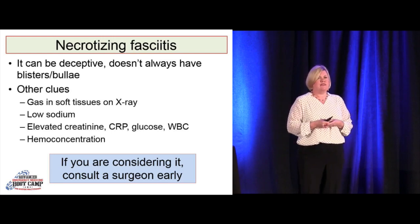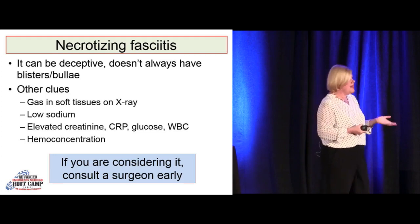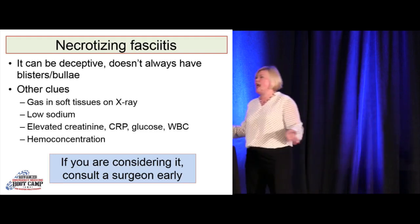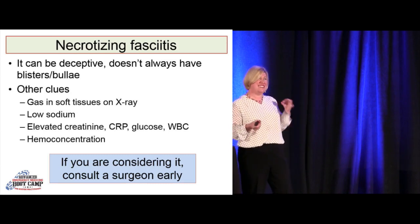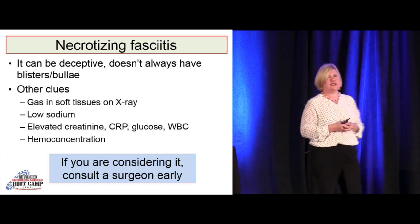Now, it can be deceptive, and some other clues that you can look for is if you do a plain x-ray, you might see some gas underneath the skin. That's a possibility. Again, if you don't have it, doesn't mean it's not necrotizing fasciitis, but when you see any kind of gas under the skin, you gotta worry about one of these necrotizing infections.